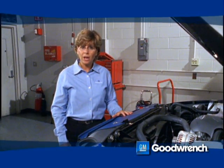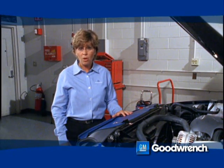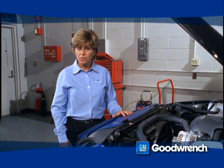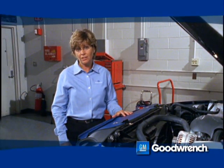Sometimes you can tell hoses are wearing out by looking at them. You might see cracking, discoloration, or bulging. But remember, coolant hoses deteriorate from the inside out. Visually inspect the hoses and have your service team replace them if they are cracked, swollen, or deteriorated.